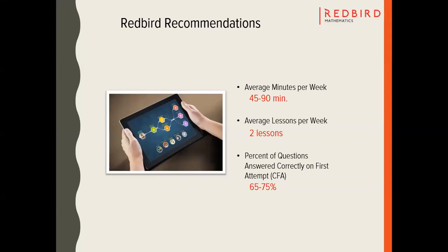We do recommend 45 to 90 minutes a week in Redbird. There is a large gap there because our younger students, we say 45 minutes. Redbird, we recommend for K-5, it does go up to grade 7, but we recommend it for K-5 students. But if I have a student working on 6th or 7th grade material, then I'm going to want them to spend a little bit more time than my students that are working on 1st grade material.